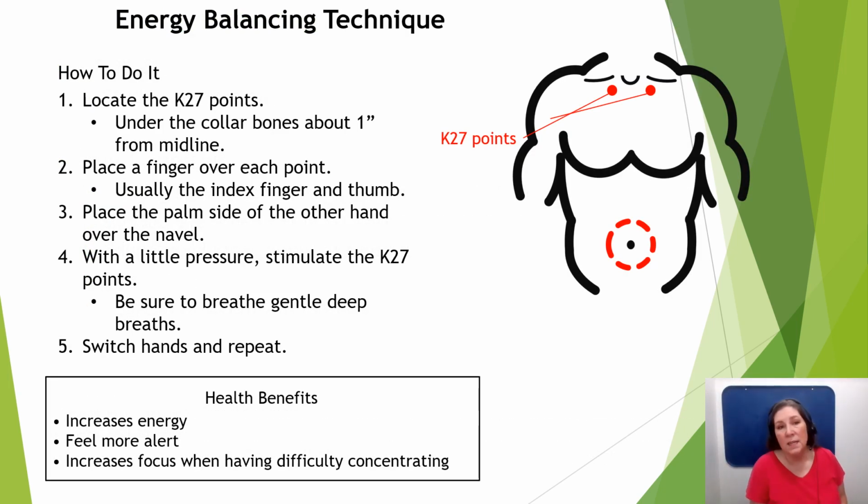So this first technique involves a couple of acupuncture points called K27, and they're located just underneath the collarbone. So here's my collarbone right here, and just underneath there's kind of a little bit of a dippy inny part, and it's on either side of your sternum, which is your breastbone right here. And this is a nice, easy way to place your hands. Your fingers fit nicely right there. So you want to put a couple of fingers over each one of these points.